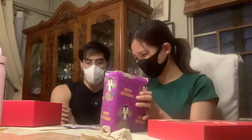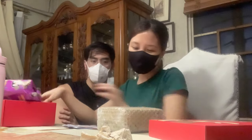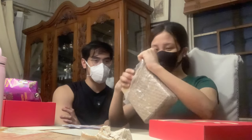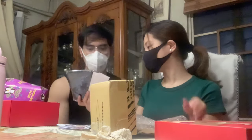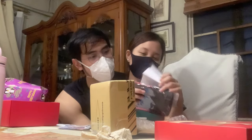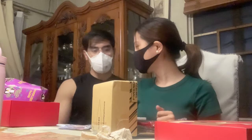I was supposed to open it, but I wanted to save the joy of destroying the packaging for you. This is the wrapper. What is this? A new camera? I don't know. Wow, you really destroyed it. It's just bubble wrap. Oh, 4 terabytes. Thank you so much. Diba sabi ko sa'yo, ito gusto ko? You listened to me. Ay! Yeah. Maka-warranty yan. Warranty.